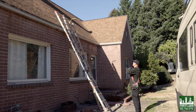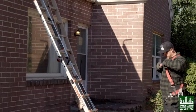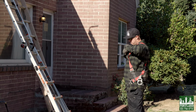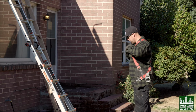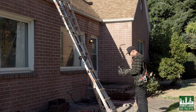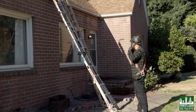So that's good. We've got a nice looking chimney cap on this chimney, so I don't expect to find anything. It's also just been rebuilt. But before it was rebuilt, this chimney was a loose pile of brick from water damage because it didn't have a chimney cap. And it had seen many, many winters.